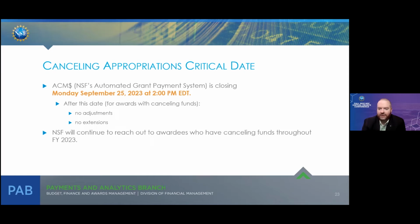Another impact to the year end is that the ACMS system will be temporarily unavailable around 4 to 5 business days prior to the end of the fiscal year. This allows us to perform our own year-end close activities. So awardee organizations will not have access to the ACMS payment process during this period. Our goal is to have ACMS available beginning on the first business day of October after this period.